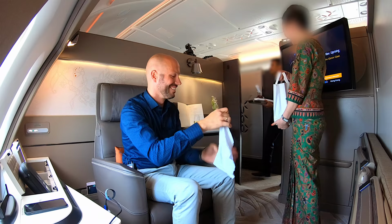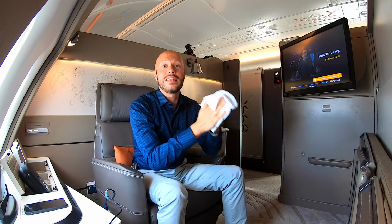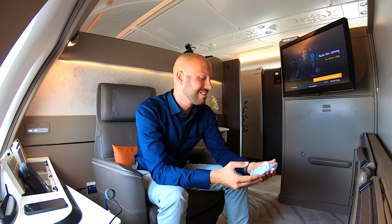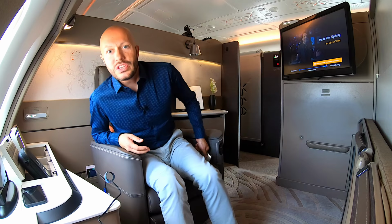After I got a short introduction in the Singapore Airlines first class suite, and as you have seen, we always bring some specialties from the German supermarket to the crew. They can't buy it in duty free, maybe they can't buy it here in Singapore, and they always appreciate this present. Let me introduce you to the functions of this seat.